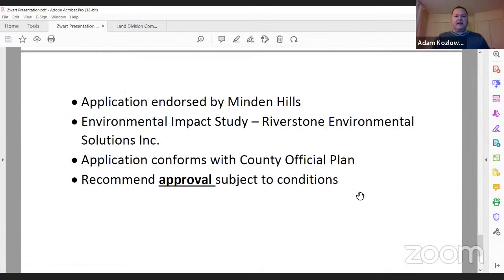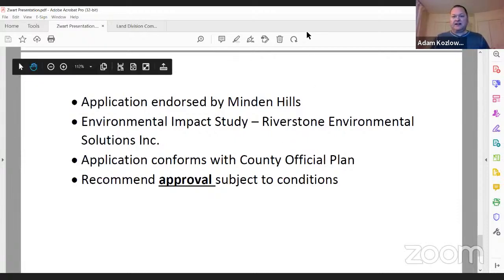So just in summary, the application was endorsed by Minden Hills Council. The environmental impact study was prepared by Riverstone, and it did identify a building area that's outside of the wetland and outside of the 30-meter buffer. The application conforms with the county official plan, and staff recommend approval subject to the conditions that are outlined in the staff report. I'd be happy to answer any questions, and I believe Mr. Nimigan is here if there are any other specific questions about the property.